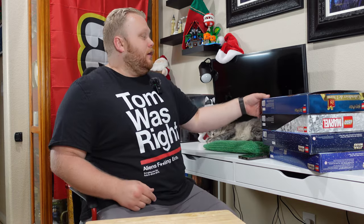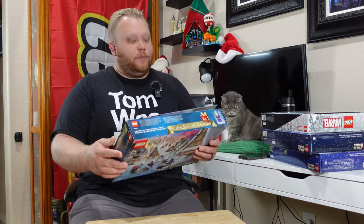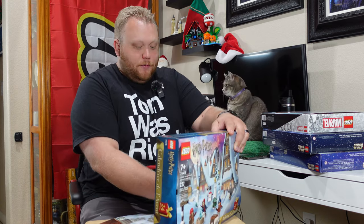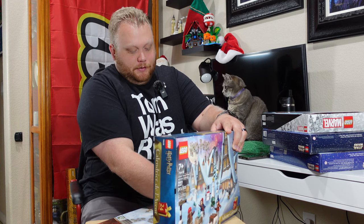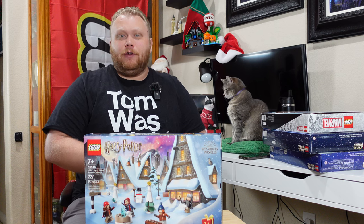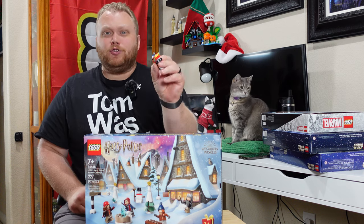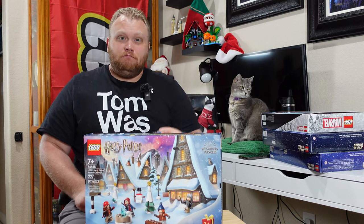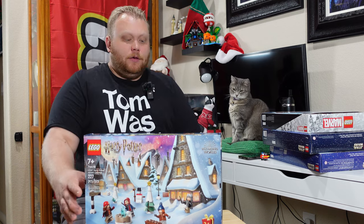So, let's get into our advent calendars for the 7th day of Christmas, starting off with LEGO Harry Potter. So let's try to find it on the board. Looks like it's the last one, but the first one. We have something to build, so let's get it built. Day 7 Harry Potter looks to be maybe a trolley, maybe the treats trolley from the Hogwarts Express. Interesting. Now let's go and do day 7 Marvel.